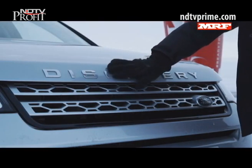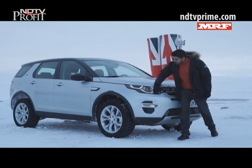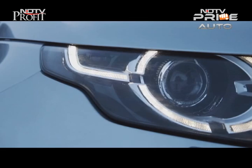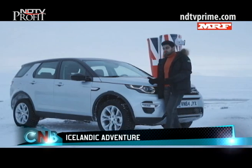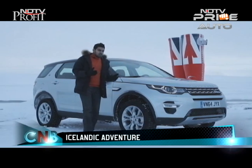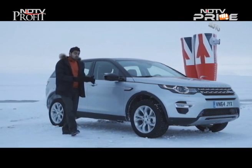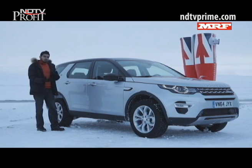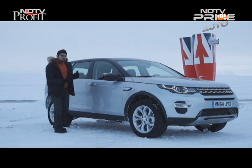The clamshell bonnet, the typical grille up front, and also a very typical Land Rover kind of headlamp signature. Now, all of this was too much like the Evoque for some people. The first time we saw the Discovery Sport, there was some criticism that, hang on, like Audi, are all these SUVs now starting to look too much like each other? Having spent some time with the car today, I'm glad to tell you that a little bit of its individuality does come to the fore now.